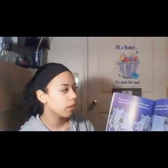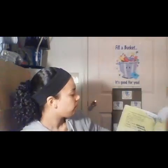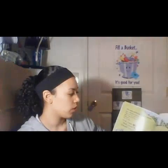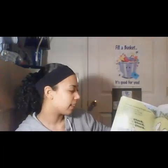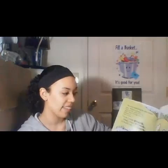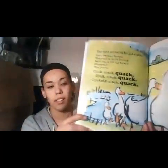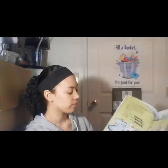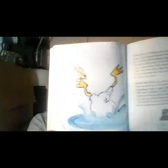Farmer Brown decided this was a good deal. He left the blankets next to the barn door and waited for Duck to come with the typewriter. The next morning, he got a note. Dear Farmer Brown, the pond is quite boring. We'd like a diving board. Sincerely, the ducks. Click, clack, quack. Clickety, clack, quack. What do you think? Is Farmer Brown going to give them a diving board? He did. So now the ducks have a diving board for their pond too.